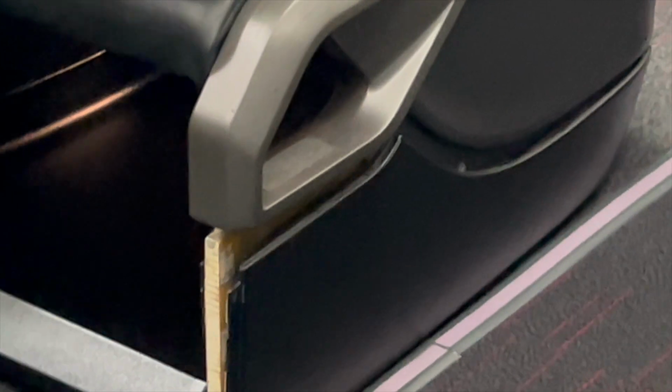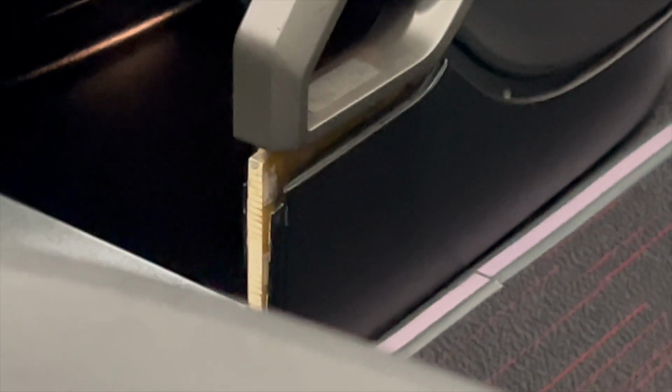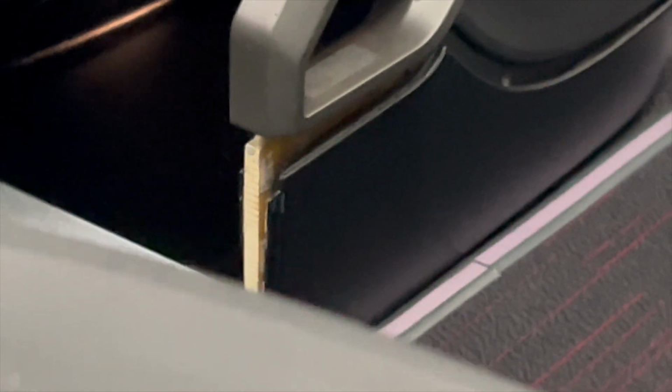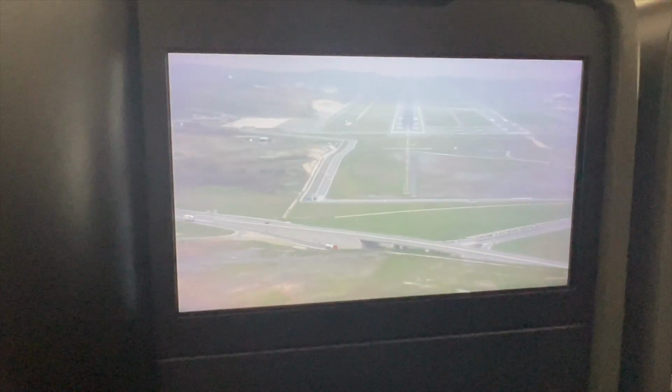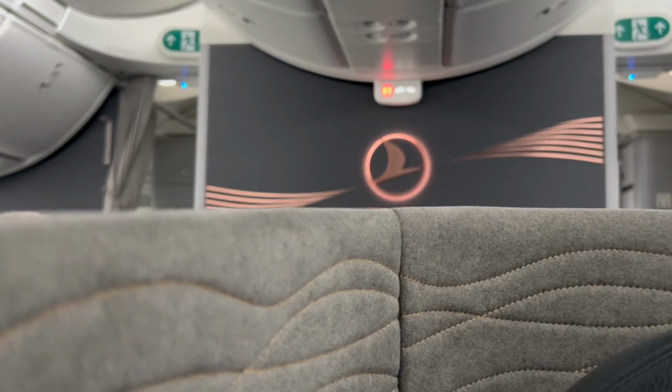One thing I will note is this cabin has seen way better days. Pieces of the seat as well as some of the suites do look pretty beaten and worn, so I'm hoping that they refurbish this in the coming years. But here we have it, Istanbul Airport coming into view and touchdown about 59 minutes after departure.